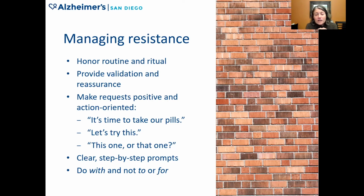One of the surest ways that we can get a person to stop listening to us, to overtly resist our attempts to be helpful, is simply telling them what to do, right? Instead of kind of nagging and telling someone, no, don't do that, what we want to do is try to make our statements more positive, more action-oriented, more focused on what it is we want the person to do, not focusing so much on what we want them to stop doing or what we want them to avoid doing. So, no, mom, don't spit the pill out, right? When you say something like that, you're drawing her attention to the act of spitting the pill out, right?